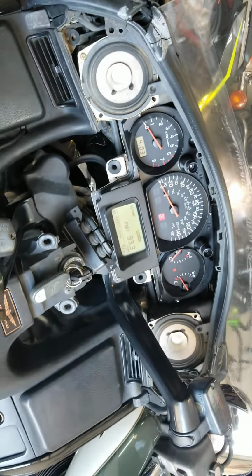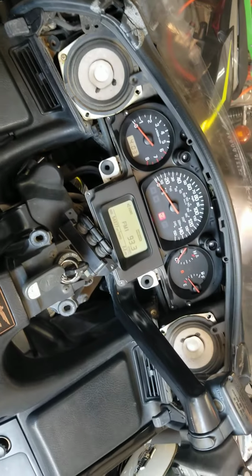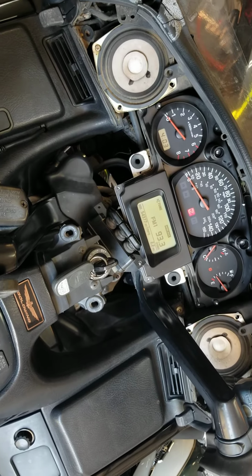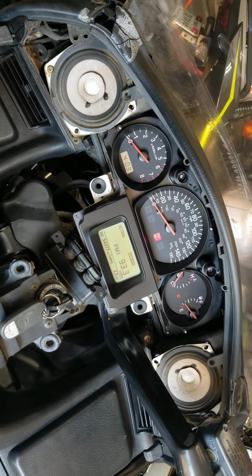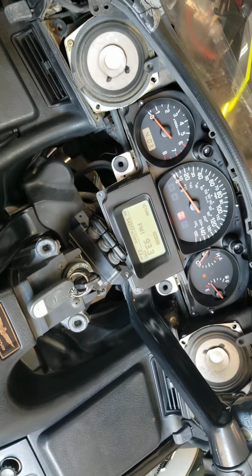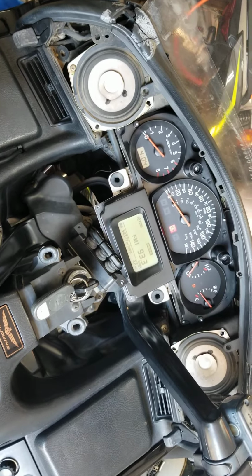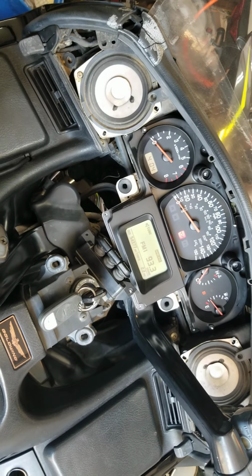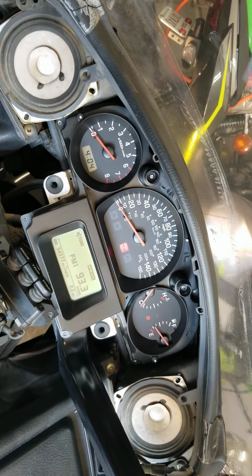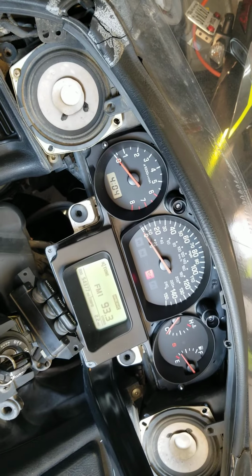So, kind of thinking that I probably got ripped off. I think the guy knew what was wrong with it and must have had a way to clear the code. Kind of like how you can clear your check engine light with the OBD2 reader before you go to get an inspection. But then after 50 miles or something of driving, it comes back on. And I'm kind of thinking that's what happened, because of the FI code that it's throwing, and I've got a video I'll post about how to read that.